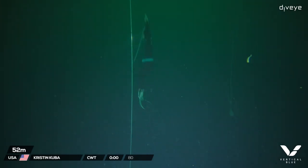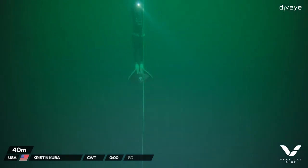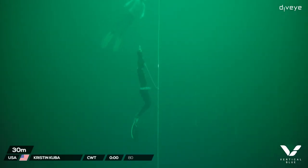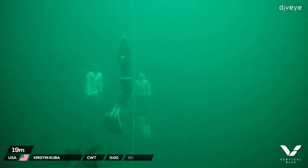50 meters. She's at 51 meters, still looking strong. Our second safety has just gone down, so we will be seeing them in the frame of the monitor very, very soon. 30 meters. First safety. And is there something that they really look for before they help? Is there a signal or anything that she gives them to let them know that she needs help?